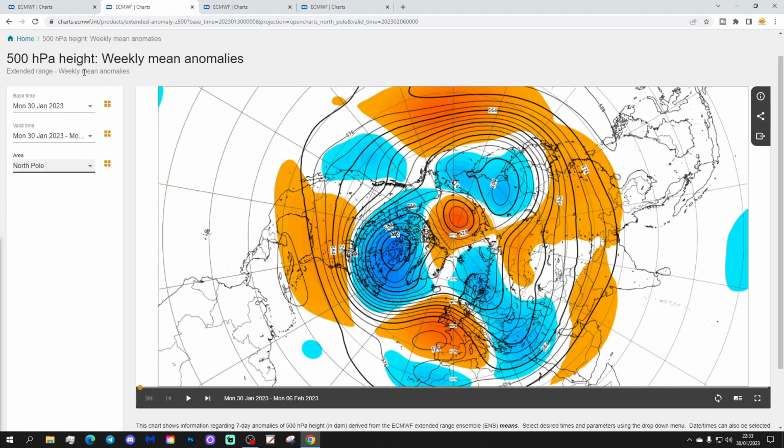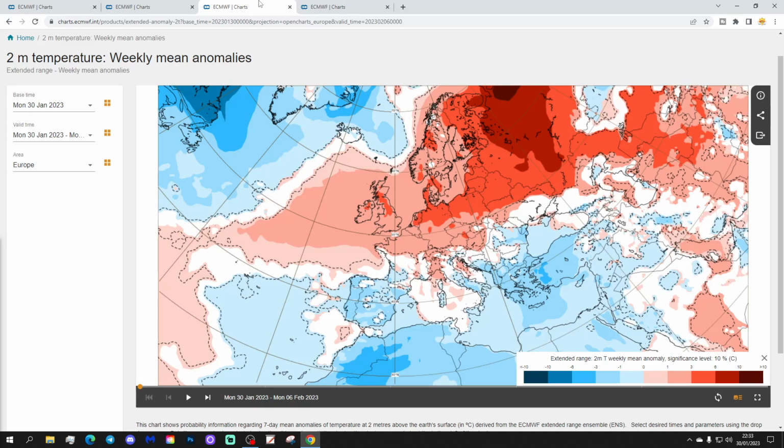Having a look at the 500 millibar heights, looks like this. So low pressure across much of northern, eastern, northeastern and southeastern Europe, with high pressure dominating out in the west. Again, see the cold air will be digging down through that northern and eastern side of Europe potentially. So the temperature anomaly for this week looks like that.